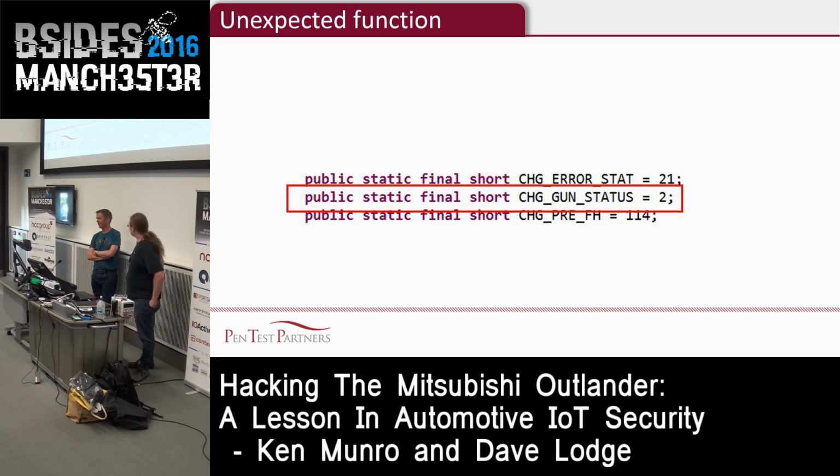They're just making the classic assumption that you're only going to try and interface with the car through the app. Why would we do that? Use it as intended. Cool. All right, we'll move on.